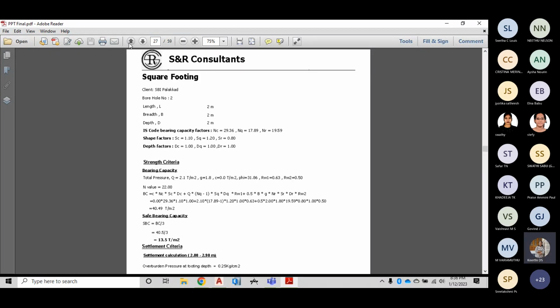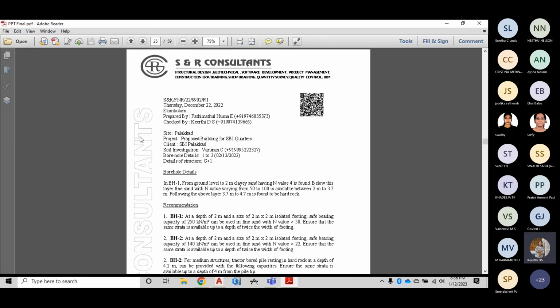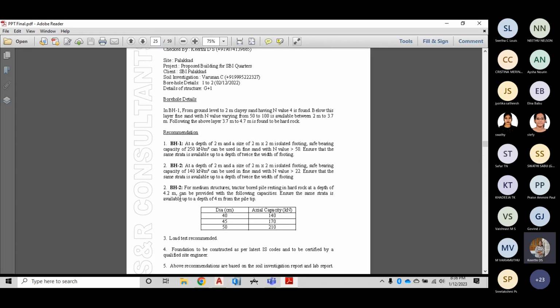Also, one more point I have to mention. In case of tractor board pile, we are adopting diameters 40, 45, and 50. Only up to 50 dia we will be using in general. But in some cases, if the load coming is really high, we can use up to 80 centimeter dia piles also in case of tractor board pile.